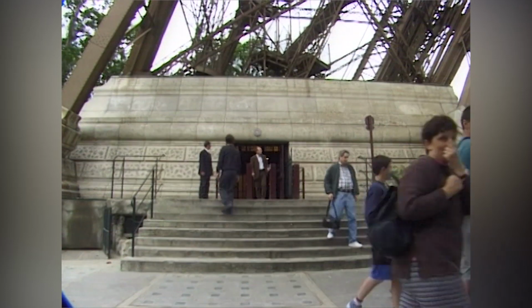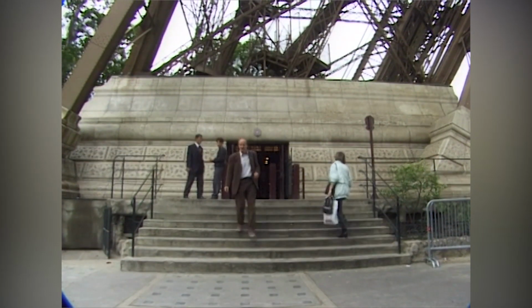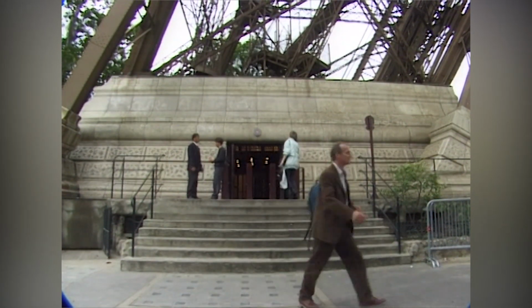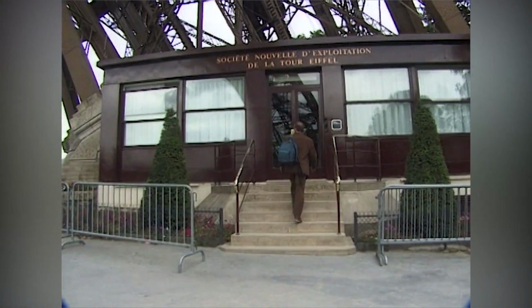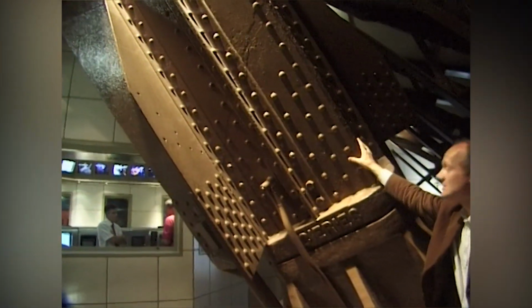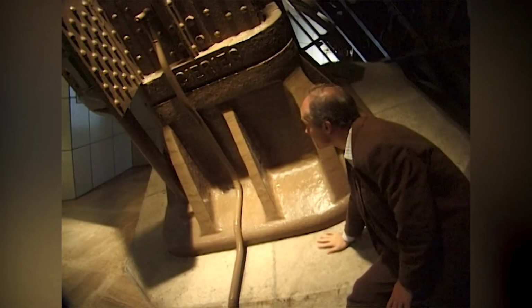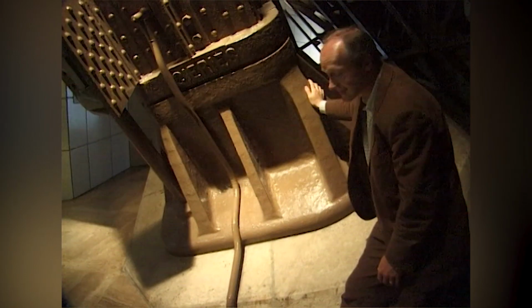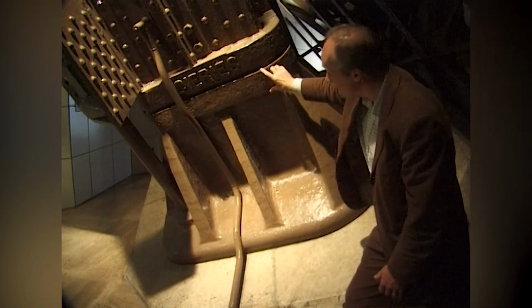Finally, back at ground level, behind me is the base of one of the legs, disguised with stone. If we go over to the north pier, we can get a closer look at the foundations. Inside the stone base of the legs, each of the 16 ribs sits in an iron shoe resting on a concrete foundation. The shoe carries a weight of over 600 tons here, and the thickness of the iron is 100 to 150 millimeters, about the same as this thickness here.